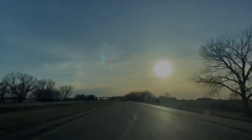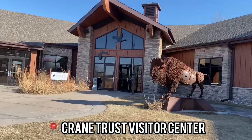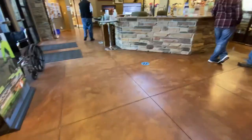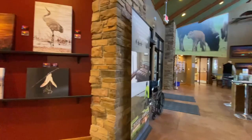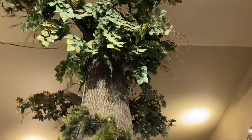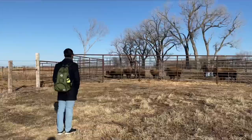We then continued our journey to Kearney and reached the Crane Trust Visitor Center. The Crane Trust Visitor Center, located in the Wood River, is dedicated to the conservation and study of the sandhill cranes that migrate through the area every year. The center features interactive exhibits, educational displays, and hands-on activities that provide visitors with an in-depth understanding of the crane migration. We ate lunch at the visitor center and explored the banks of the Wood River.